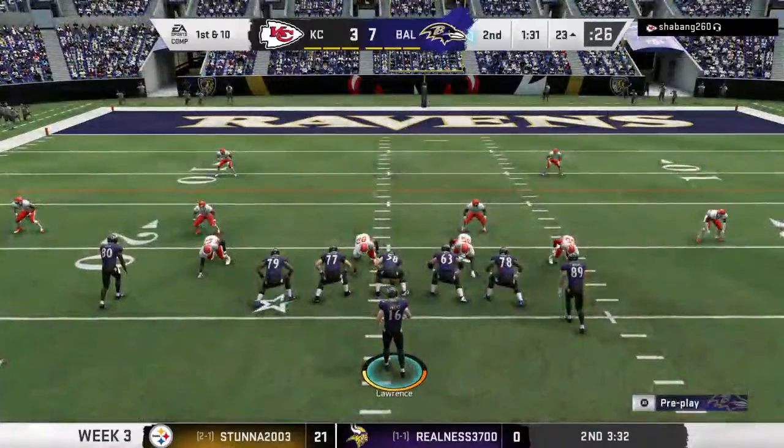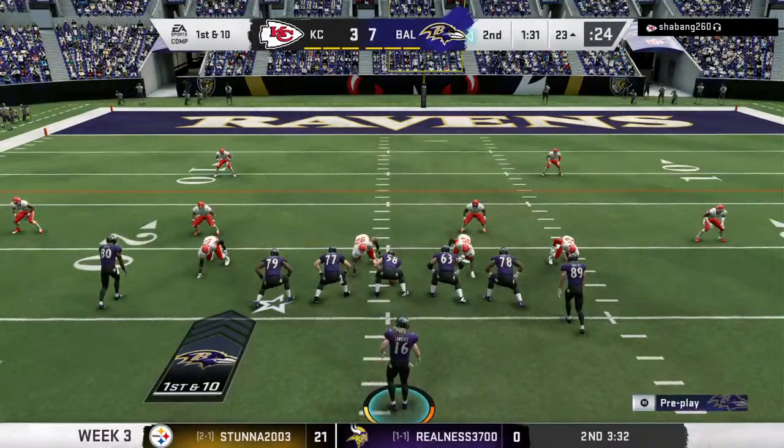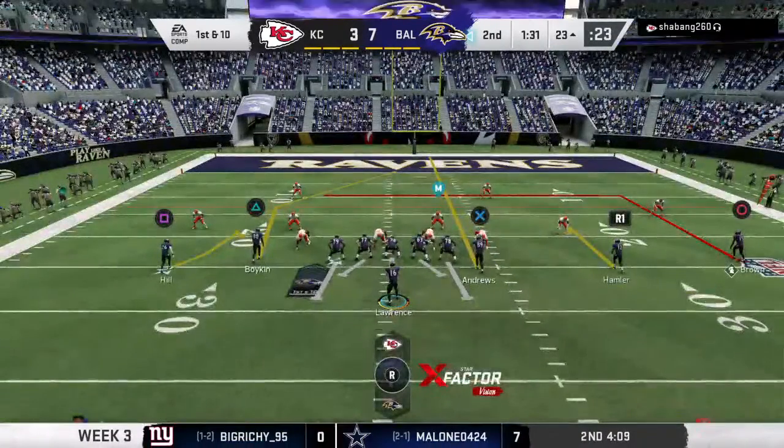Let's go. 8, read. It's out time, guys. Out time. Let's get off the field. Let's get off the field.